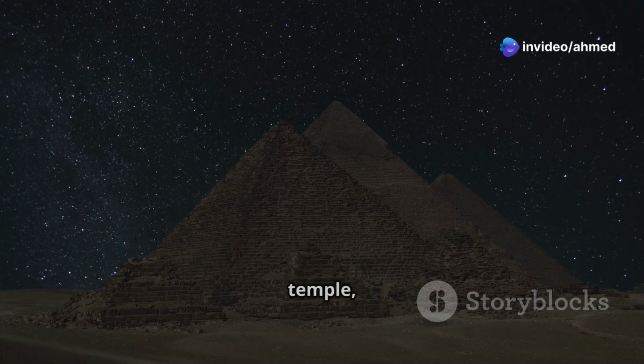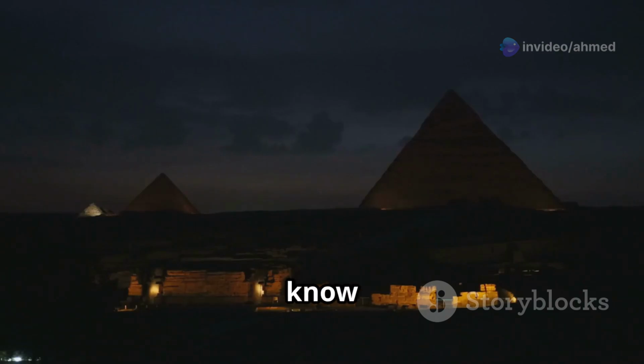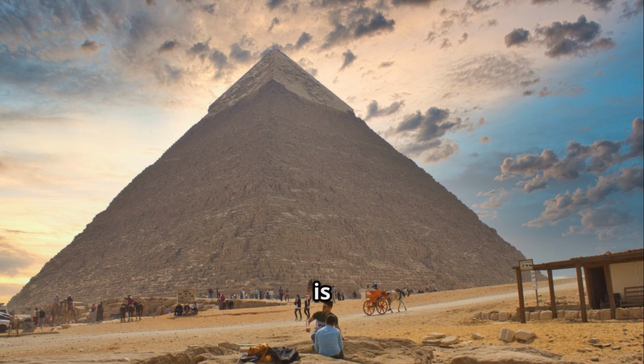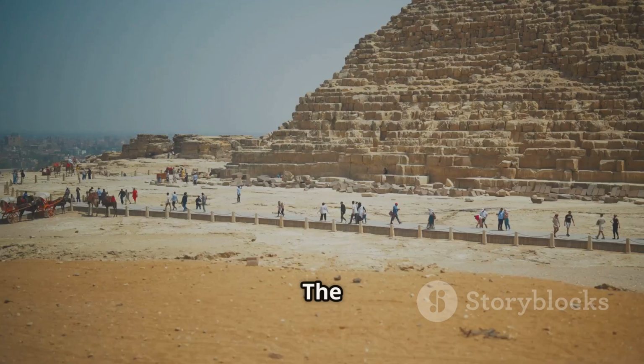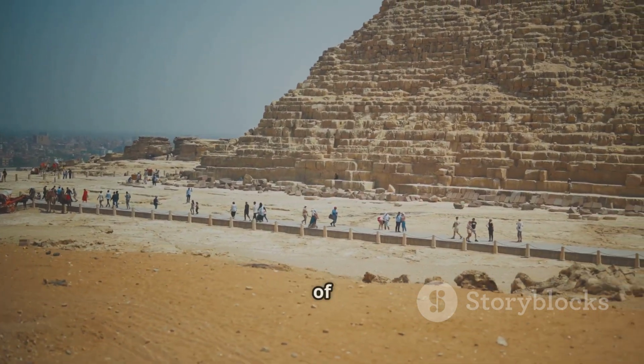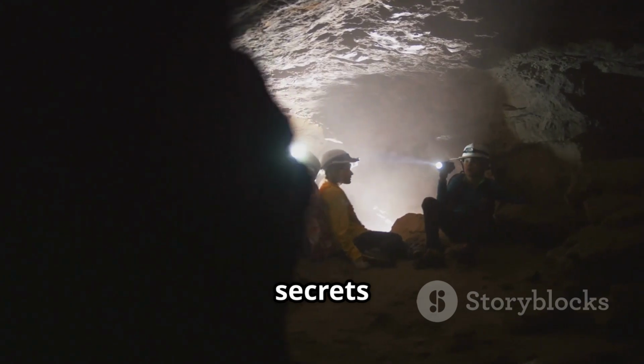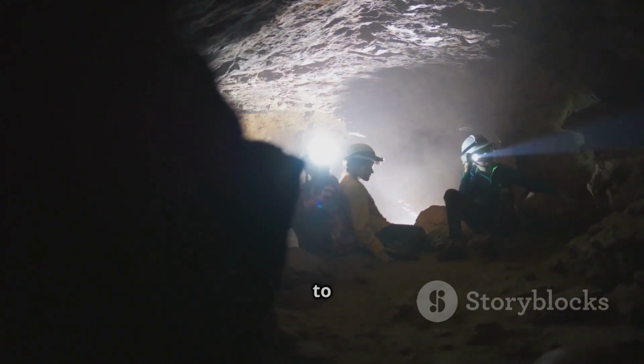Was it a tomb, a temple, an astronomical observatory, or something else entirely? Perhaps we will never know for sure, but that, in a way, is part of its allure. The Great Pyramid remains an enigma, a symbol of the enduring power of mystery. And as we stand before it, we can't help but wonder what other secrets lie hidden within its depths, waiting to be discovered.